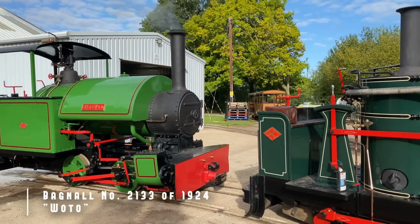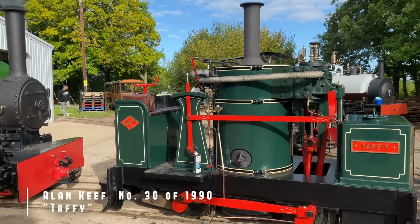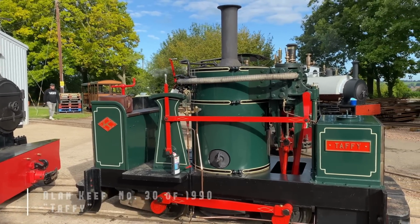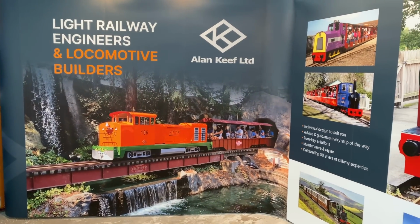Now, for those of you who've seen my abandoned engine on the side of a mountain, this is where the cylinder block and lots of other parts actually ended up, on a working engine. We were here to celebrate 50 years of Alan Keef.